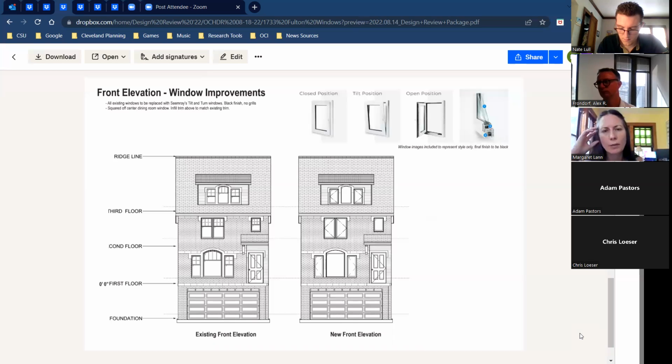Is there something broken or wrong with the existing windows? Are they no longer functioning in some way? They are no longer functioning. And can you explain, like, are seals broken? What is the problem with the windows? So yeah, seals. All in the back of the home, seals are broken. Some seals are broken on the main arched window as well. And I believe there are a few windows that just don't lift anymore. They don't open. They are the original windows from when the home was built.